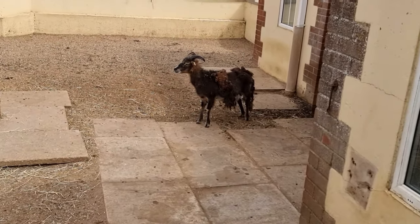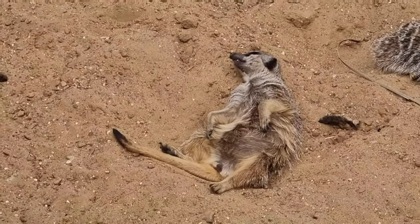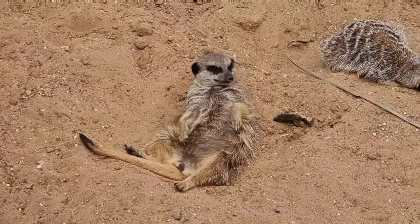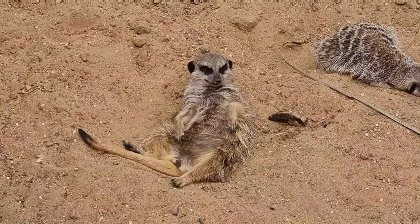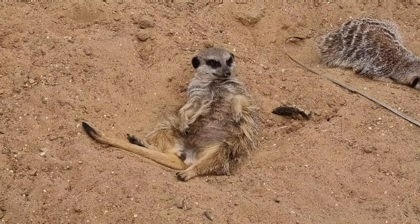This is some of the goats they've got here. But look at this cute little meerkat here, guys. Absolutely beautiful. Enjoying the sun, relaxing. Look at him. Just there, lying on his back, enjoying it. Both of them are, really. But there is one up on top of the mountain looking as well to keep them safe.